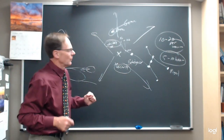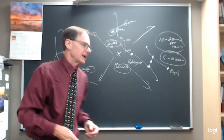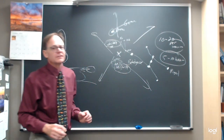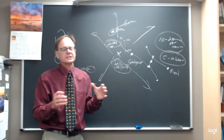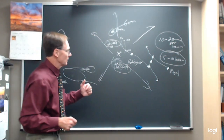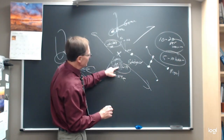NGC 2244 has another characteristic with it. It's part of a system that contains the Rosette Nebula. So the Rosette Nebula is all around here, but this is a broad, faint, diffuse nebula. If you have a good pair of binoculars, you might be able to get a hint of this glow around here. In a telescope, it's probably just going to disappear on you because the surface brightness is so low. But you get a chance to see this nebulosity that is the Rosette Nebula around there. So give it a try. See if you can find these star clusters.